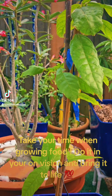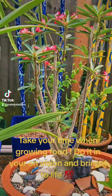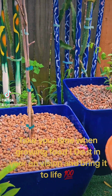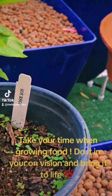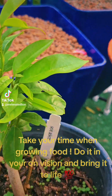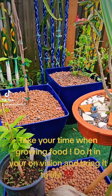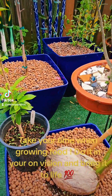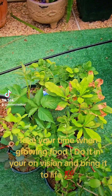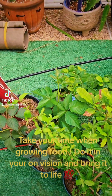There's the cacao, aka chocolate tree. It's doing well. Everything's doing well, actually. And this will be my next potting. This is my soursop. I'm going to be potting this up next, once I finish making the pot. And then I still have all these to do, this variety of different growing fruit trees and so forth.